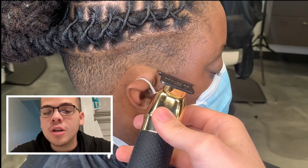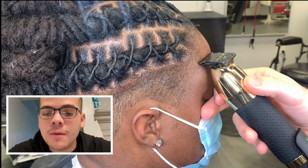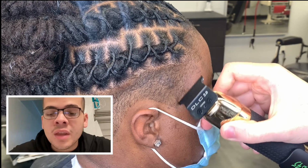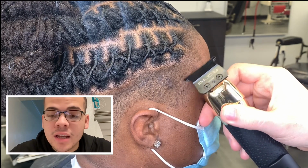And right here, with our pointy sideburns, we're not going to go straight down. I do these a little bit more feminine on women, and I kind of do them straight out, and then I give them a little bit of curve. And you can see right here, I have my first reference point at the top of the C cup, and then my second at the bottom.